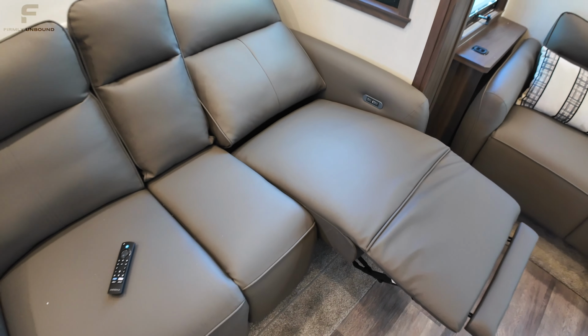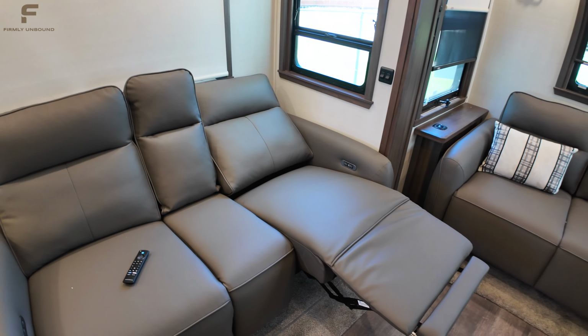Must say it does take a minute. It's not super quick, but that's okay. Let's get this all the way out so we can see what we're working with. I'm sure it reclines back plenty far, but we just want to be sure. Okay, there you go. Yeah, so it gives you a pretty good spot to lay down there.